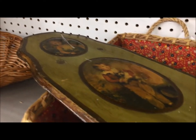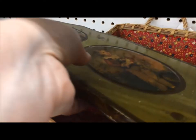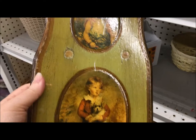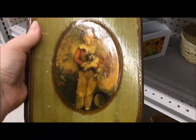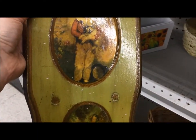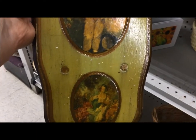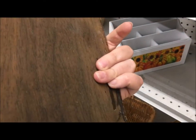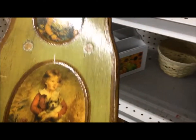Here's some old decoupage. I wasted too much time trying to come up with a connection between the little girl and the little boy and then the woman on the bottom. They're in the same style and of the same era. They just seem kind of oddly mismatched.